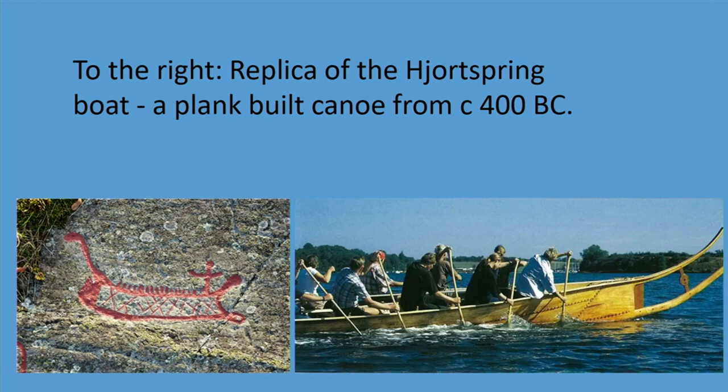So it's a paradox: thousands of ships or canoes in the rock art, but no preserved canoe until the very beginning of the Iron Age.